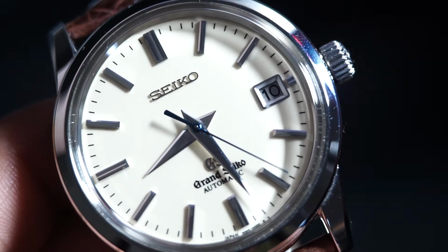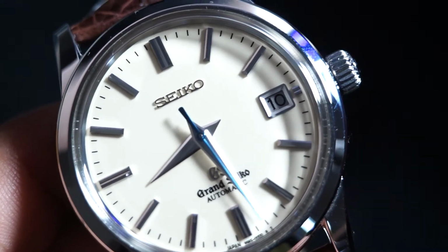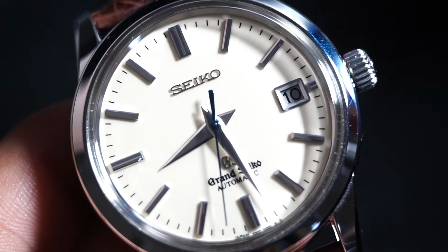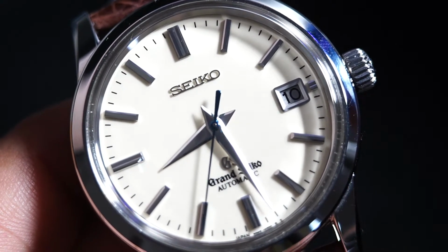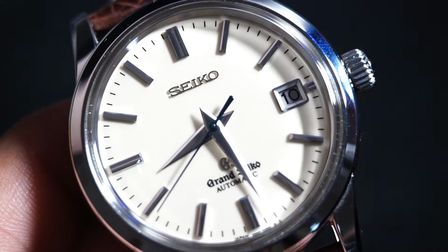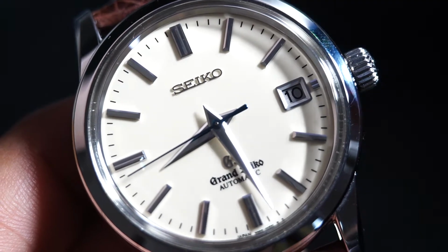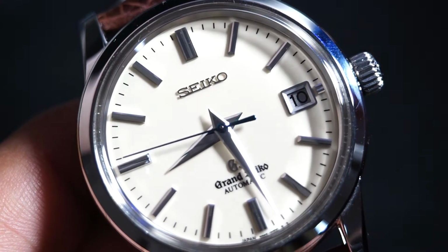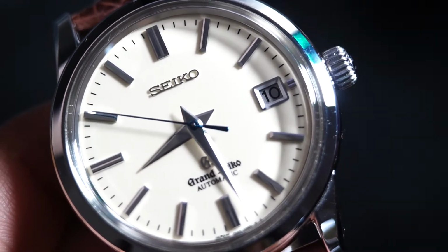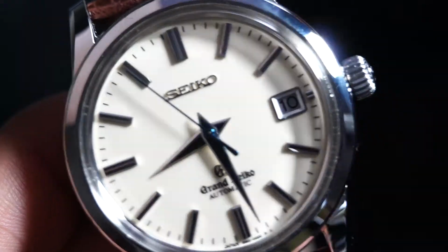So why did I get this watch? I actually made some trades in the past, and I really wanted to experience spring drive. So I traded the SBGM221 for a Grand Seiko SBGA375 spring drive, which features the 44GS case, a much sportier look. However, I didn't connect with the watch for some odd reason, and I ended up regretting the decision, and I eventually managed to get this watch in a trade.